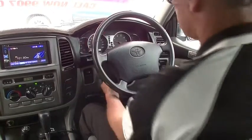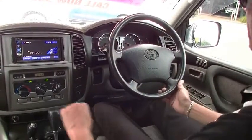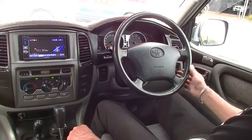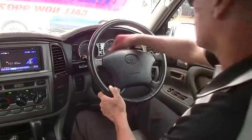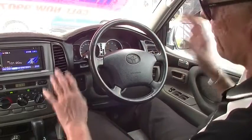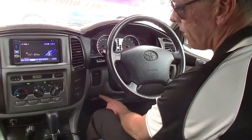Move back into the centre. Our steering wheel is height adjustable. Set ourselves up where we're nice and comfy. We can see all of our dashboard and factory cruise control down on the bottom right hand side of our steering wheel. Not a lot of wear on the steering wheel actually, so continues with how impressive the car looks. Only 187,000 Ks too for a 2005 model, good Ks. Does have electric brakes already fitted.